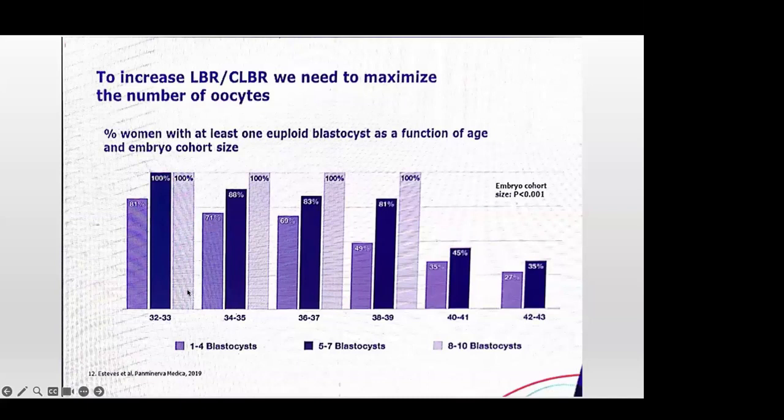A higher number is not there in women over 40. Say 8 to 10 blastocysts are never created in women who are more than 40, generally in one cycle, and hence they've not considered that number in 40 and 42 plus women. This is all Caucasian figures where the ovarian reserve is generally better up to 40, and they do make more blastocysts, but with increasing number of blastocysts, there is a higher chance that you will have one euploid.